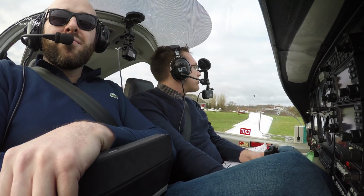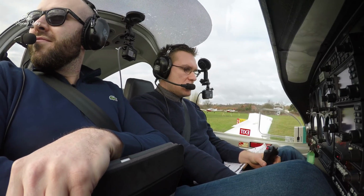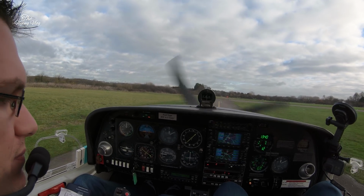Golf Zulu Alpha November Yankee, stay for traffic, landing on T1 left, and Martin 2 left. Landing light on, pitot heat on. Temperatures and pressures are in the green.